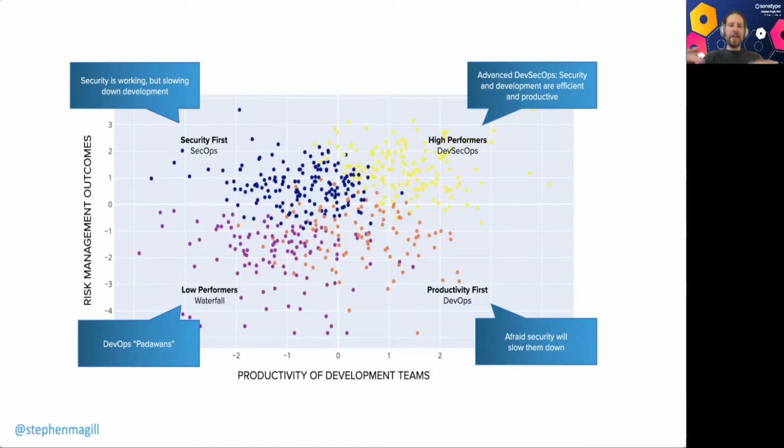We combined all the different survey questions into measures of productivity and measures of risk management outcomes. And we found there was a cluster that was security first, very focused on security, great risk management outcomes, but at the cost of productivity. There was the group in the upper right that were very high performing and had good security practices. That's where you want to be, right? In the upper right, that's the group that has it all. And then the lower right, there's the group that's focused on productivity, at the cost of security. And then in the lower left, you're just not getting either, so you don't want to be in the lower left.